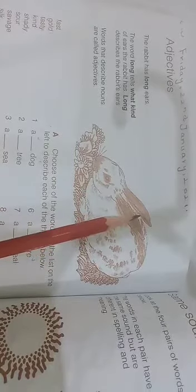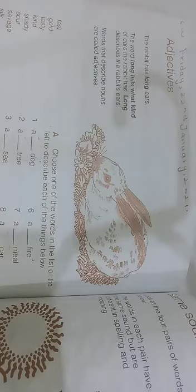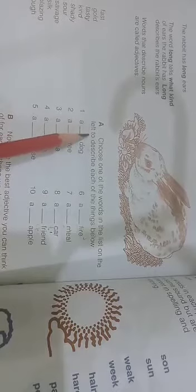Are these ears long or short? Has this rabbit long ears or short ears? This rabbit has long ears. So this word long describes the rabbit's ears. Now let's start part A that is written here. Choose one of the words in the list, on the left, to describe each of the things below. This is the list. So you will have to use these words to describe these things or these nouns.